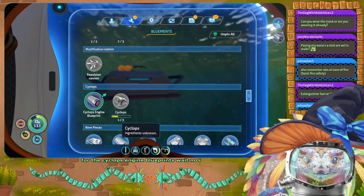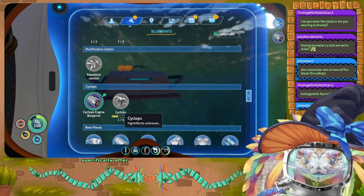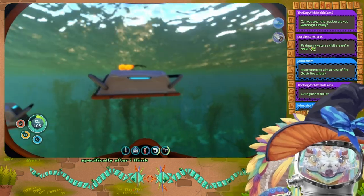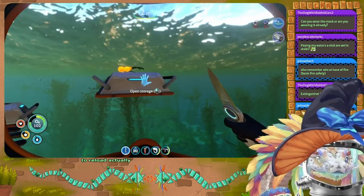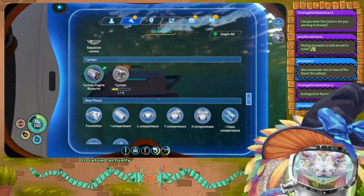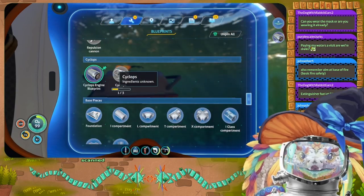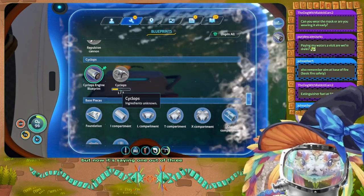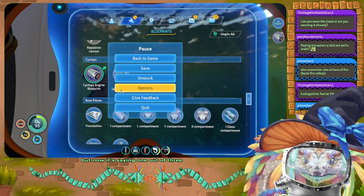What? Wait, no, I saved specifically after. I think I need to reload, actually. Because I scanned everything to unlock the Cyclops, but now it's saying 1 out of 3. I think I need to reload.